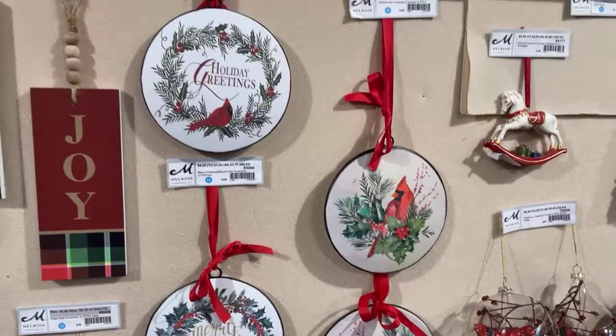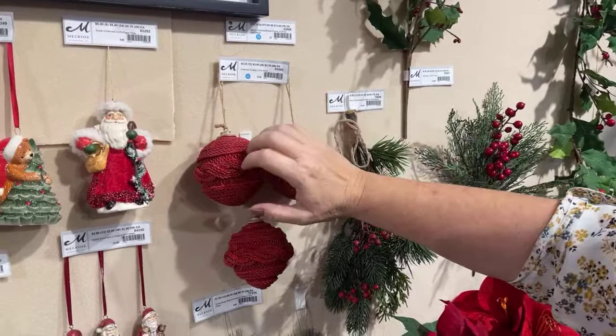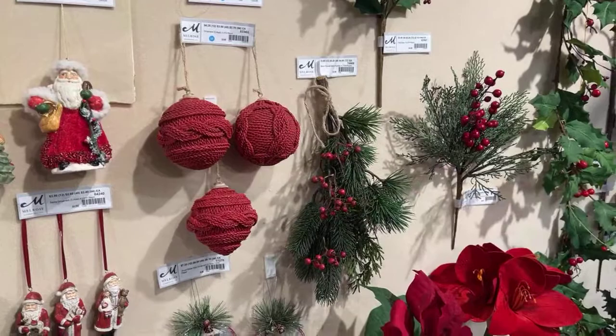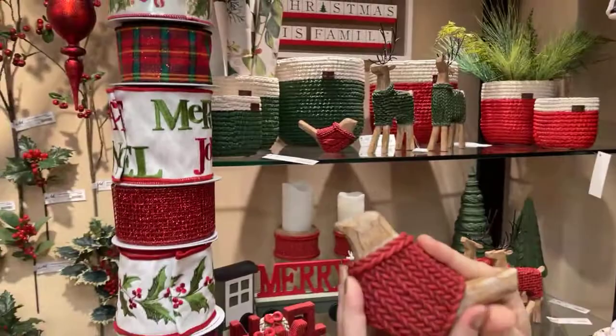Something that's brand new is this traditional idea of the knit sweater on an ornament. And again, you would think these are fabric from looking at them, but they're not fabric. They're more firm, more of a resin type surface. And then that carries over here to some of our really fun things. We have these birds with little red sweaters on them. And these are similar to what we had in Warm Winter Wishes. In Warm Winter Wishes, we had these in like an ivory color.